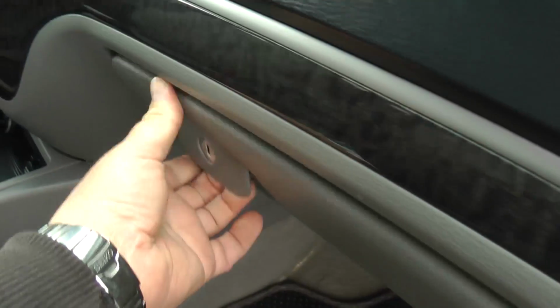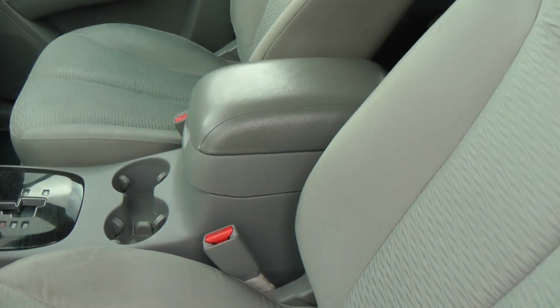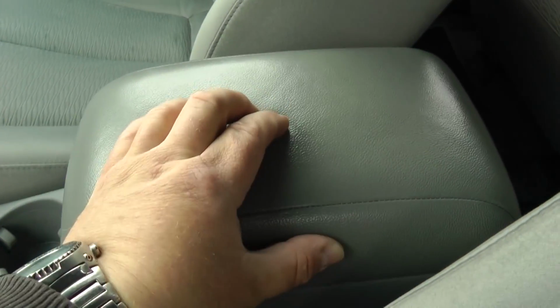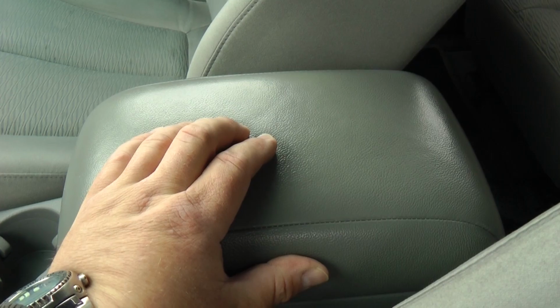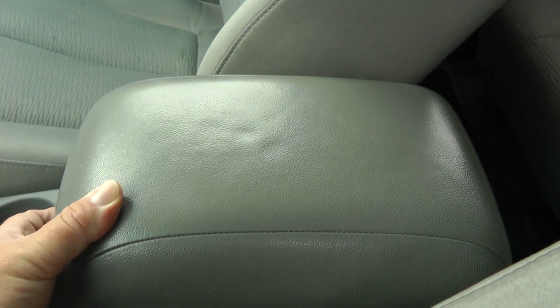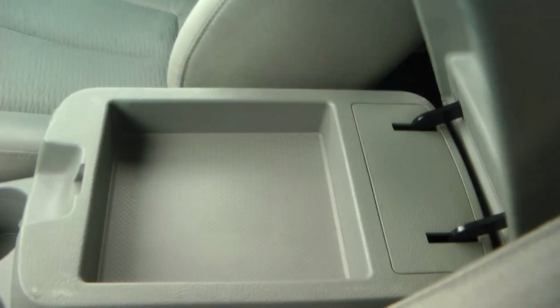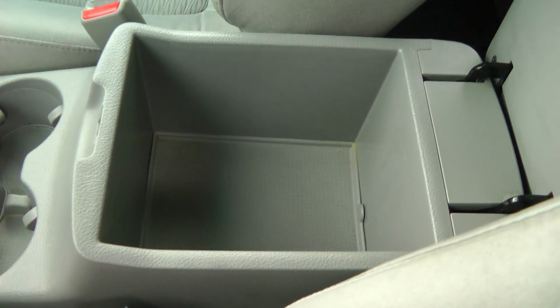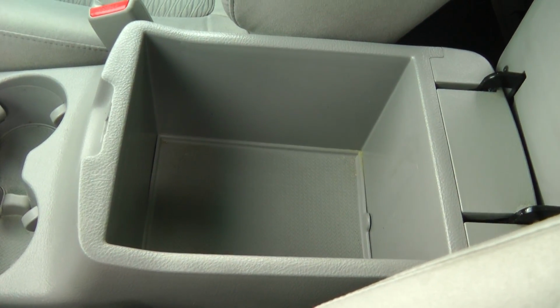It's also lockable. In addition to the glove box, we have more storage inside the armrest here. Armrest itself is a nice height, so it's very easy and comfortable to use. Material itself is in great condition. Makes it easy to keep clean as well. It's 2 levels. You can see that this spot you can put smaller items. And then down below here, you can see it's quite large, so that you can put anything you'd like down there, including CDs or your MP3 player.